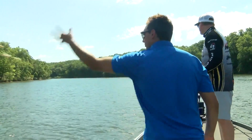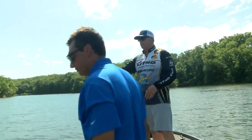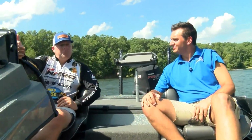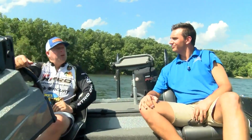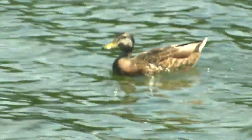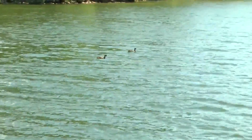I normally do a lot of bass fishing, but there's a lot of catfish in this lake, and I think they get a little overlooked. And they're fun to catch. They put up a nice fight, and they're a fish that if you want to bring home and fry up, you can. We've just thrown out some bread and crackers here, and we've already got ducks swarming us here.